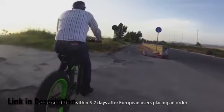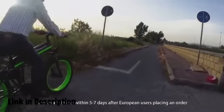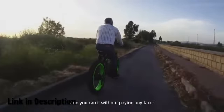3 working modes. Pedal assist mode. The motor will assist you with a moderate amount of power as you pedal the bike. In this mode you can ride 60 to 90 km, based on the weight of the load, before charging.